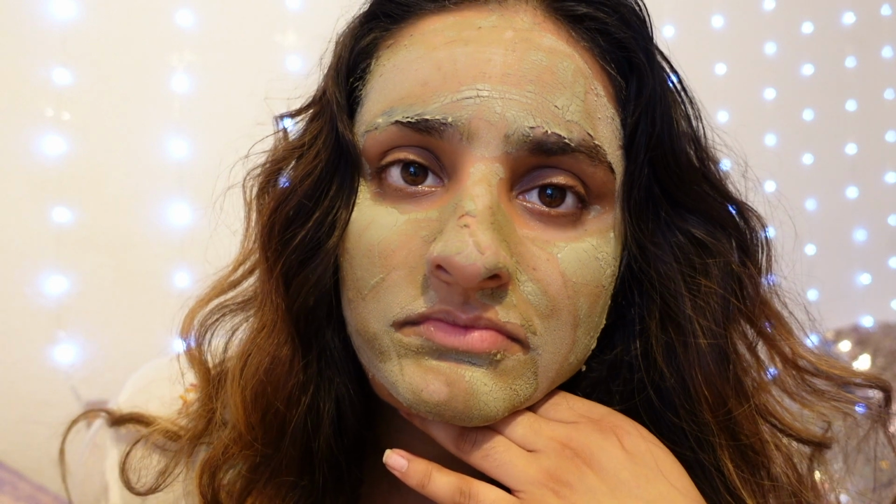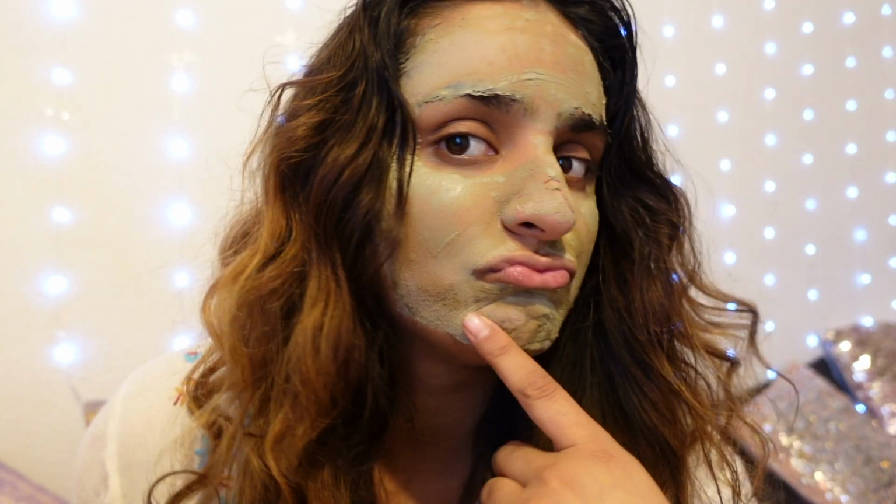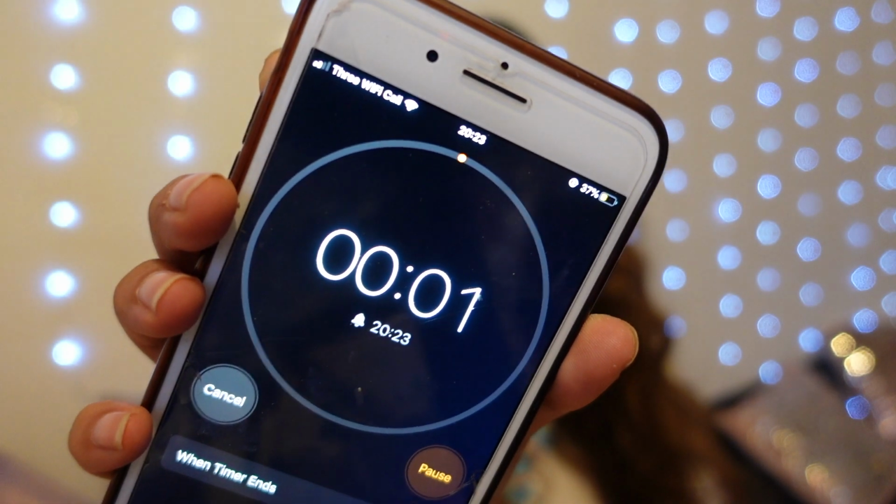So it's been about 15 minutes, still no pulsating, but this is what my skin looks like now. It's dried up pretty much. I'm going to leave it on for another 5 minutes and then wash it off to see the results. See you. I'll just show you a close up. I hope it makes a difference. Maybe I'll keep updating you with continued use, and if it does make a good transformation, I'll make another video about it. 3, 2, 1.